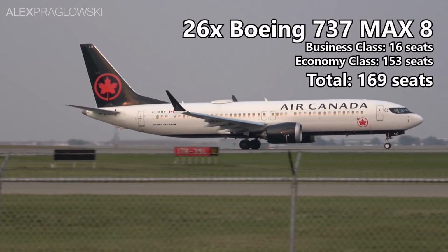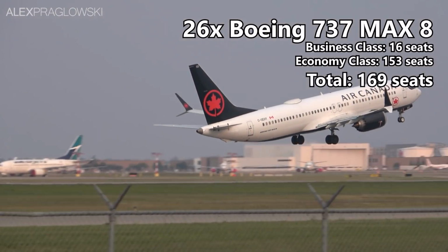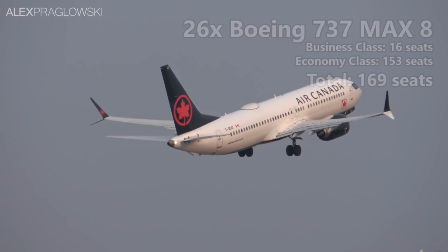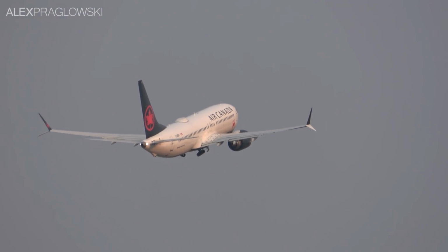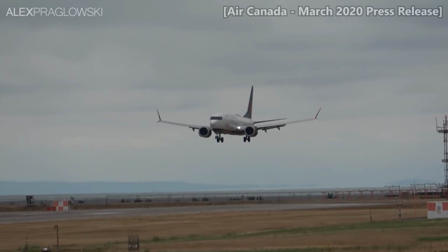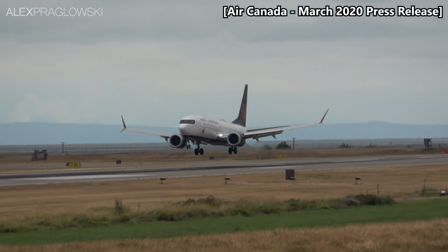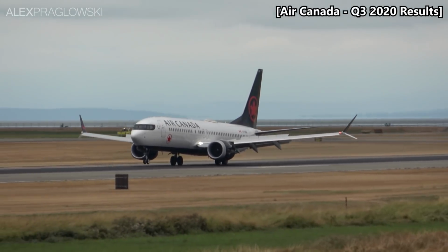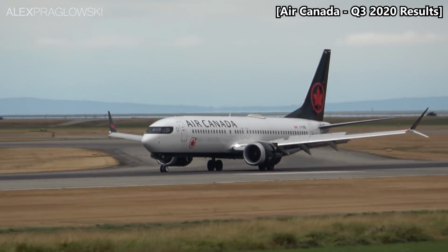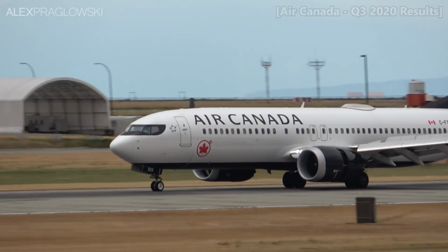Rejoining the flying fleet this year are 26 Boeing 737 MAX 8s, with 2 of these having been delivered in September. In light of, again, ongoing events though, there have been some changes when it comes to the orders for these newest members of the fleet. In March of 2020, Air Canada cancelled their order for 11 737 MAX 9s outright. Later that year, in November, they also cancelled orders for 10 737 MAX 8s, as well as 12 A220-300s, and deferred a number of deliveries of both types.